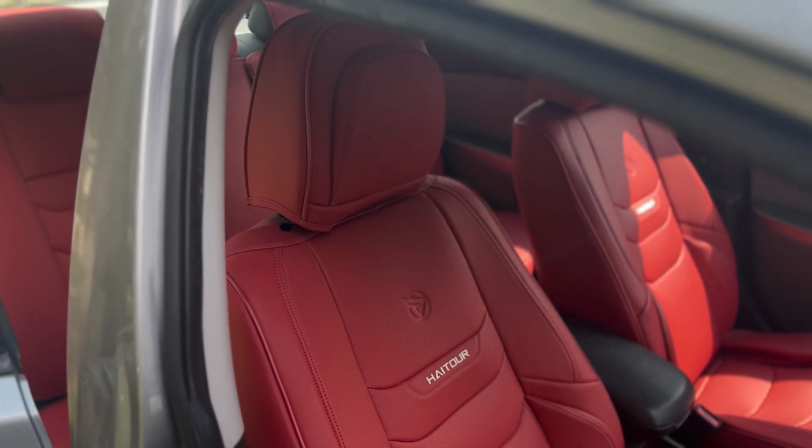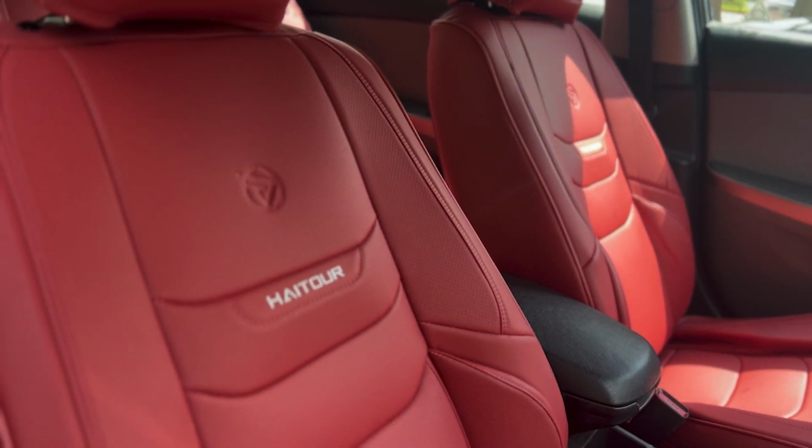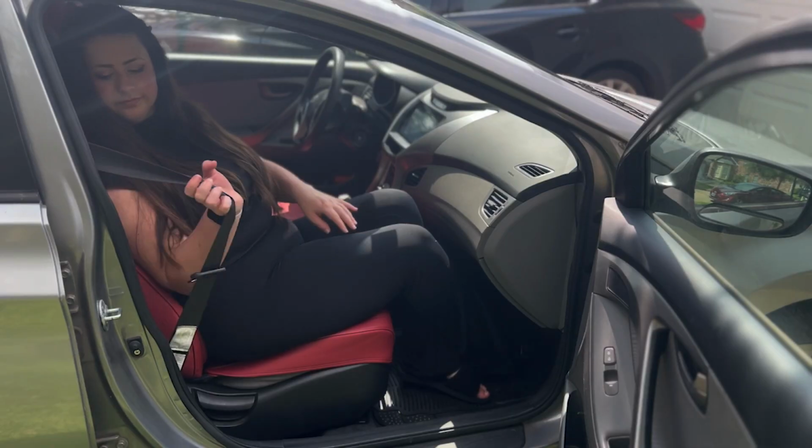Hello, I'm Katie with WTI, and I want to share this addition to my car's interior. As my car has gotten older, I love to make additions that just spruce it up, and these red seat covers from HAITOUR make the seats feel brand new.